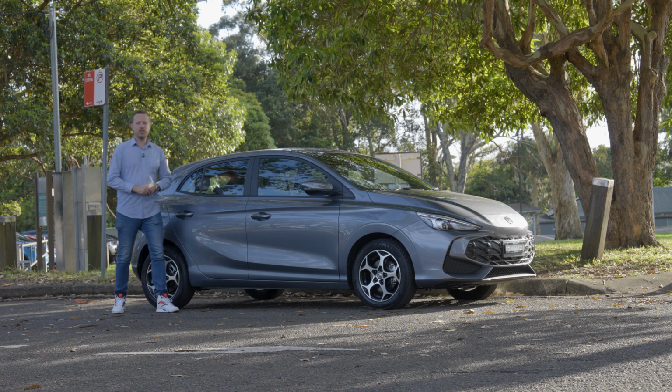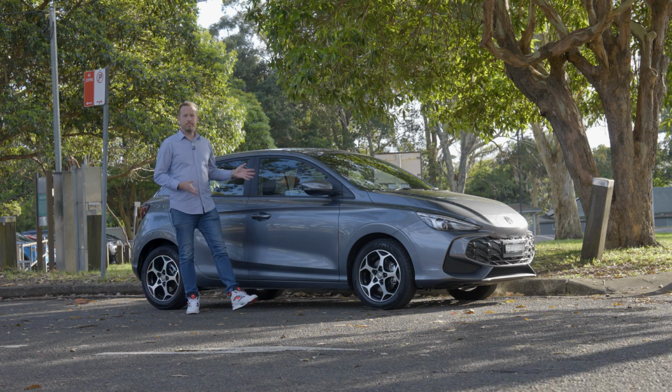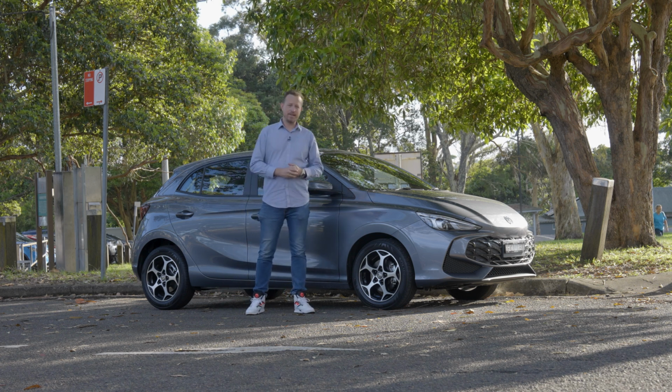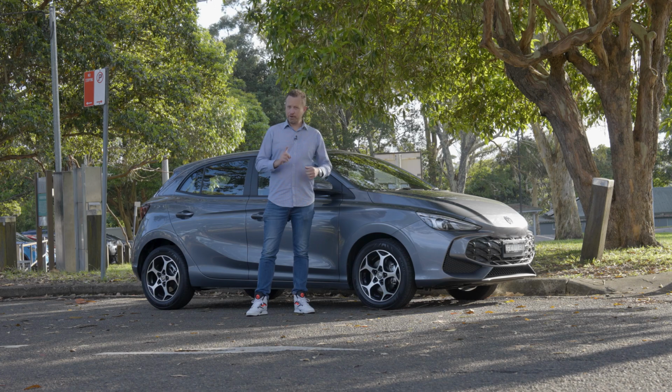The 2024 MG3 is here, bigger, faster, better looking than its predecessor. It commands around 45% of the light car market, and there's a very good reason for that. It's pretty bloody good.